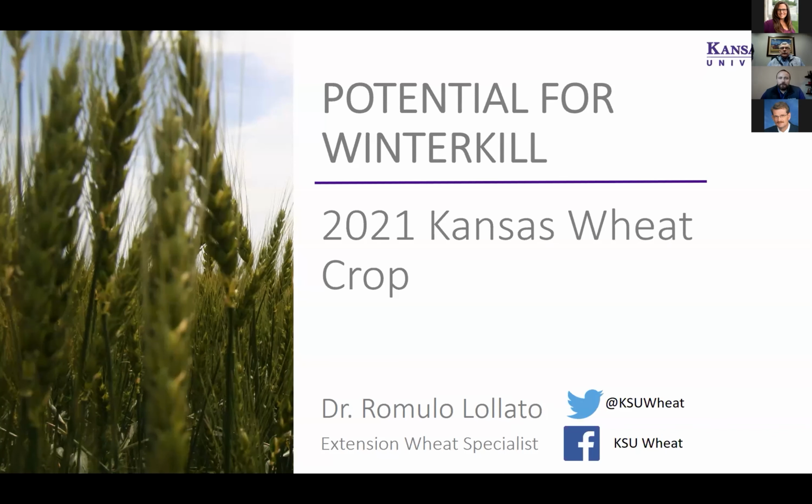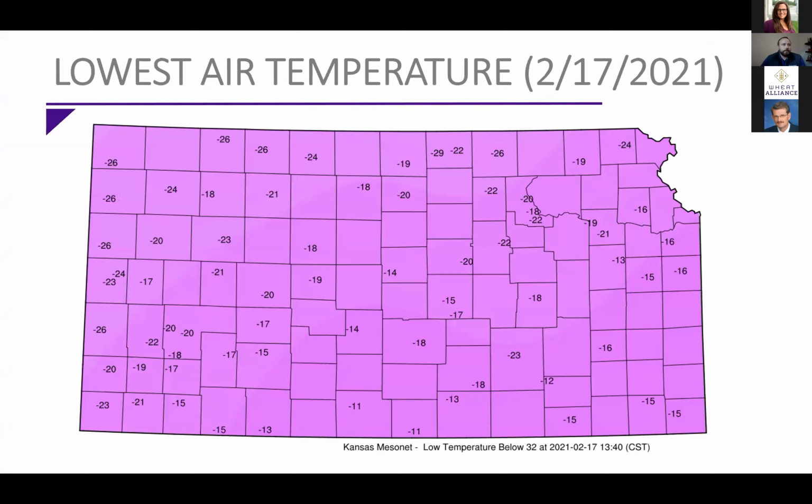So very briefly, let's cover what happened back in February that got everybody concerned with the status of the wheat crop. Really, it was some extremely cold temperatures, right? In this map, you can see the lowest air temperature that was measured on the 17th of February. It ranges from -11, -13 here in south central part of the state, all the way to about -26 in the northwest part of the state, with -29 in north central Kansas. So extremely cold temperatures that could definitely lead to some damage to the crop.